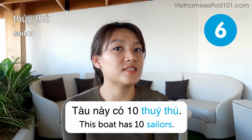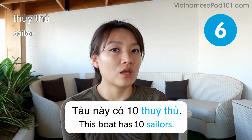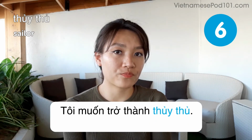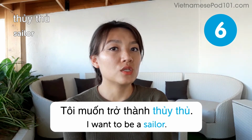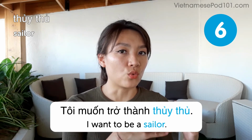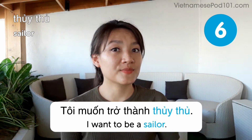This boat has 10 sailors. Tàu này có 10 thủy thủ. Or tôi muốn trở thành thủy thủ. I want to be a sailor. Tôi muốn trở thành thủy thủ. So, thủy thủ. Same tone, don't forget.